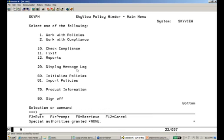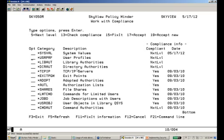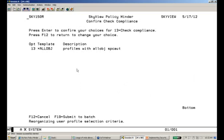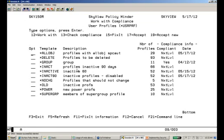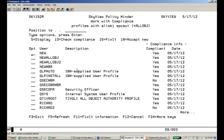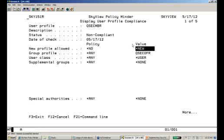So the next time I create that profile, and now when I run a compliance check on that, it's going to identify that profile because it was not in the list the first time. So it wasn't in what we call a baseline. All right, so when we take a look at that, let me call it, say, that QSEC member, you can see it's out of compliance because it's new.